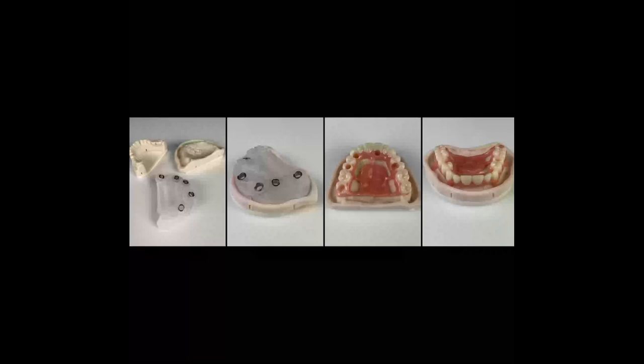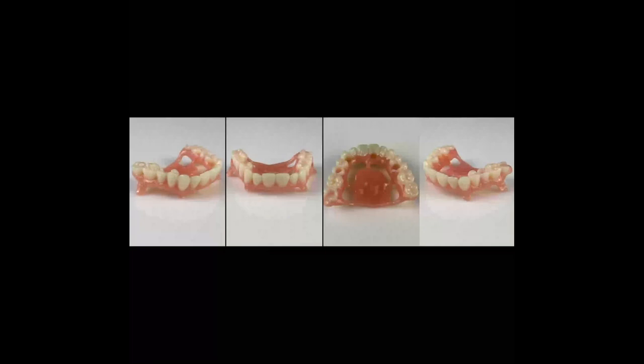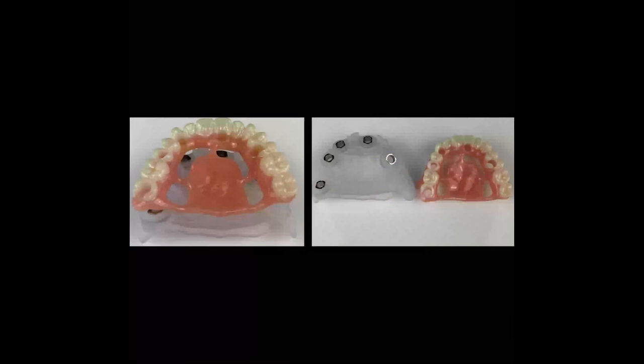Everything you see here is printed. In fact, I've got three really nice expensive mills, and we honestly only use two of them now, because when we really changed everything into printing, I've got too many mills in my laboratory right now. But everything is printed and placed together, glazed and polished. The two match up perfectly. And then we'll go through a case real quick.